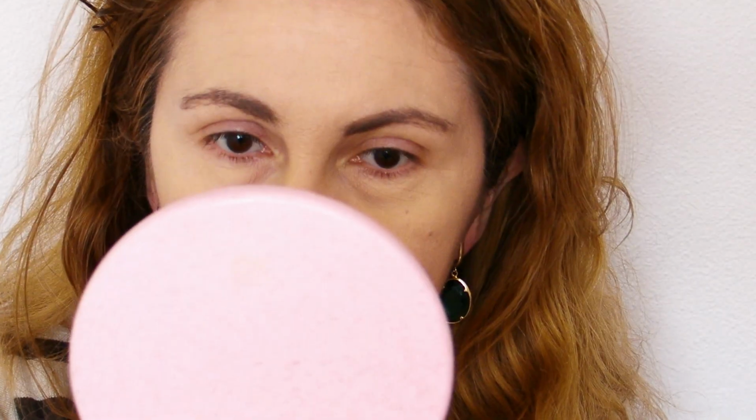So this is the final base. I will come in the end of the day to show you how the concealer is wearing as a foundation on my face today.